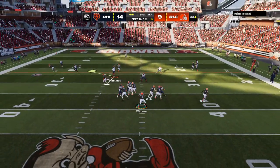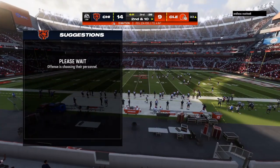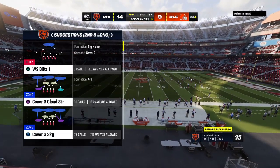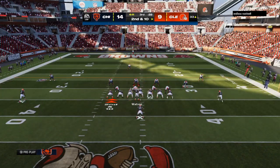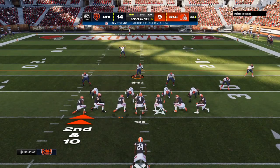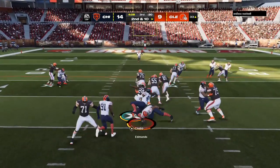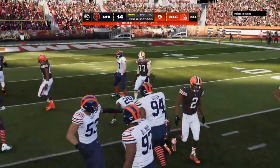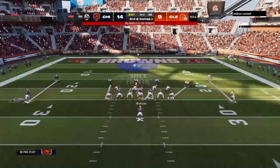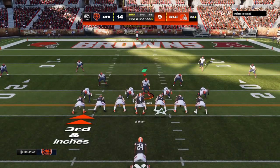After the interception, here's Watson. And this is incomplete. I'll give them credit winning that first snap and forcing an incompletion. They're hoping that'll deflate the offense a little bit after they took the field charged up after taking over after a turnover. And Chubb will try the middle here. And able to break one tackle, but then quickly brought down. But a nice little gain. Here comes third and about a foot.